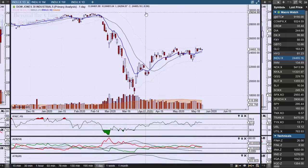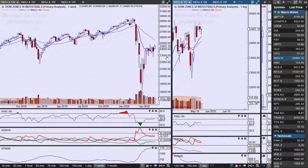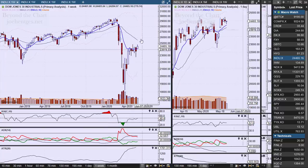All right, so here's what's going on. We were down 8.96 on Friday. We've been just doing a lot of chopping around here over the last several weeks. And for the week, we're up 780 points.